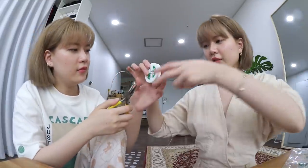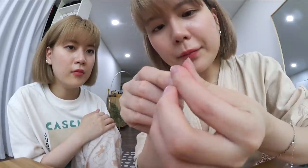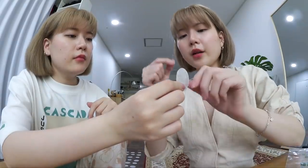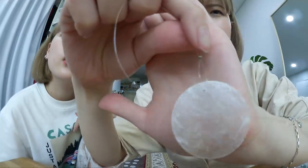It's actually super easy. So just get a good amount, a little less than a yard. And then get that little bead. Thread the bead. So you always start from the bottom and then go up. Thread it into the shell like that. Once again, thread it through the bead. So it should look something like this.